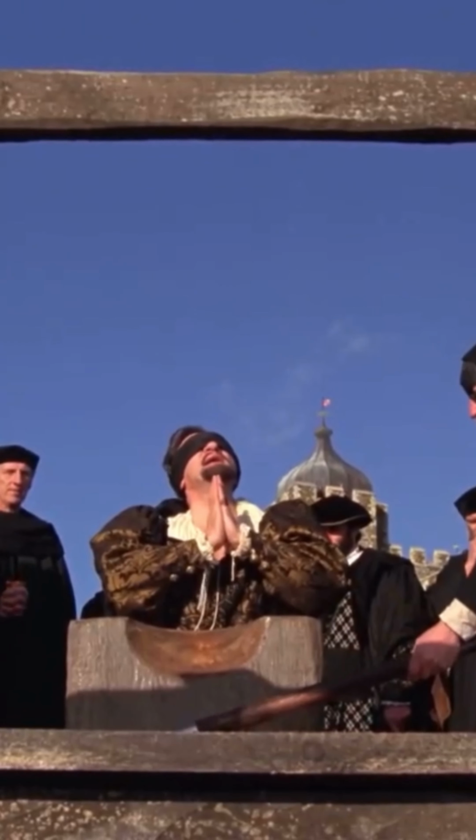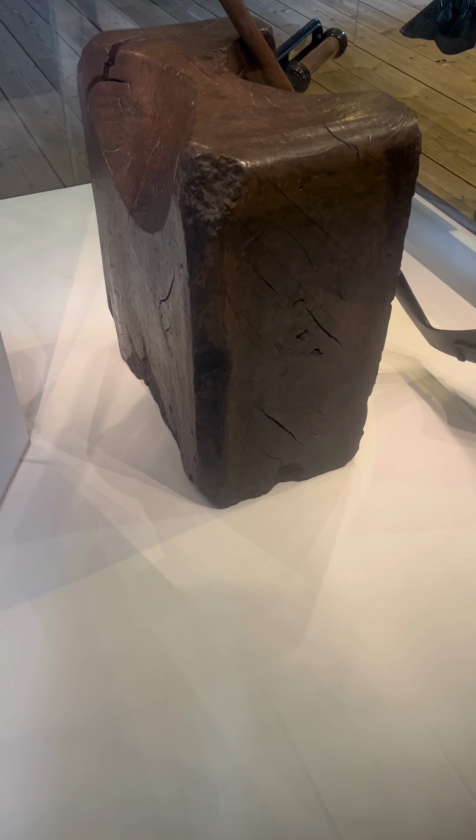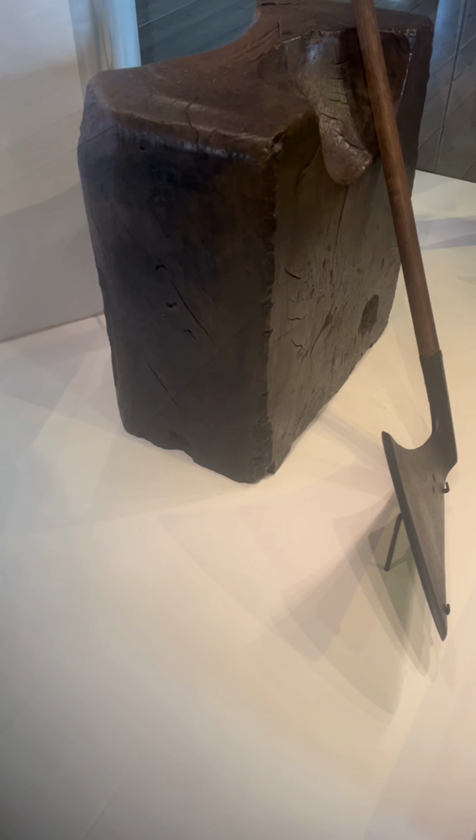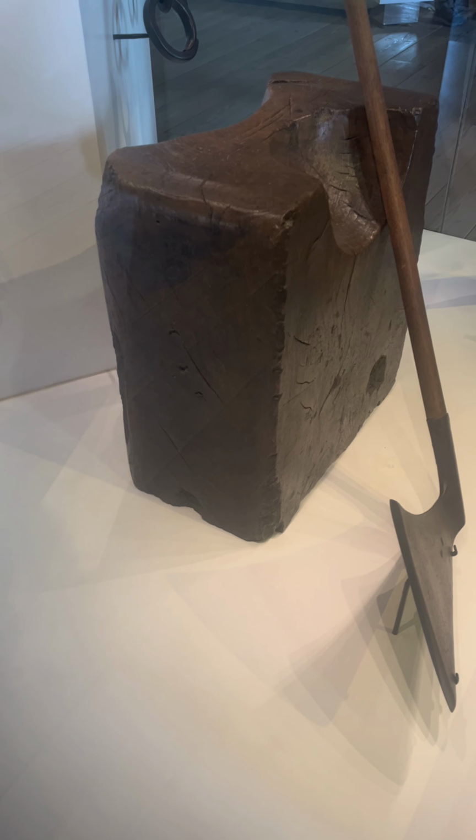When Tudor executions are depicted on screen, it is this block that is invariably used as a pattern for the executioner's block on screen. However, the block in the tower doesn't derive from the Tudor era, and it is quite distinct from those used during this time.